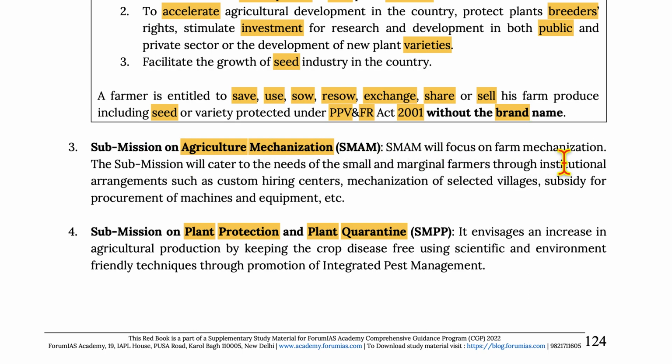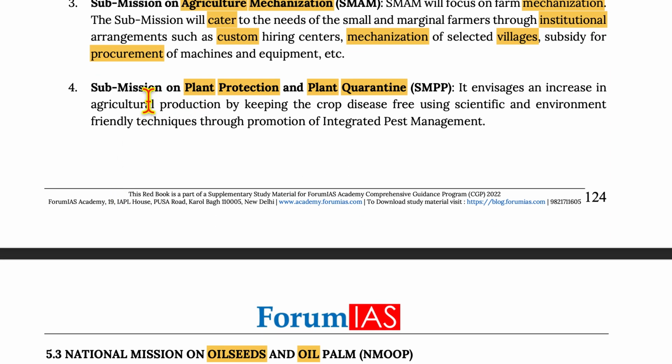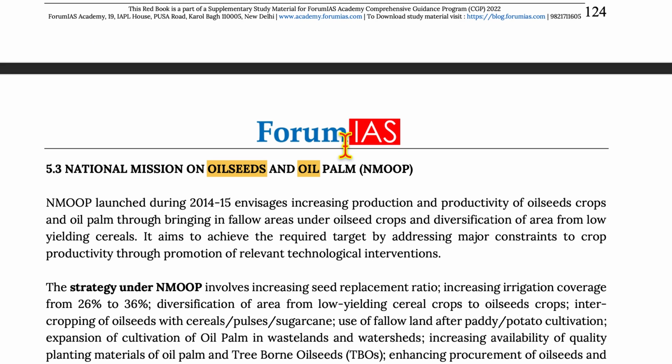It will focus on farm mechanization. The sub scheme will cater to the need of small and marginal farmers through institutional arrangements such as custom hiring centers, mechanization of selected villages, subsidy for procurement of machines and equipments, etc. Now, the submission on plant protection and plant quarantine, it envisages to increase agricultural production by keeping the crop disease free using scientific and environment friendly techniques through promotion of integrated pest management.